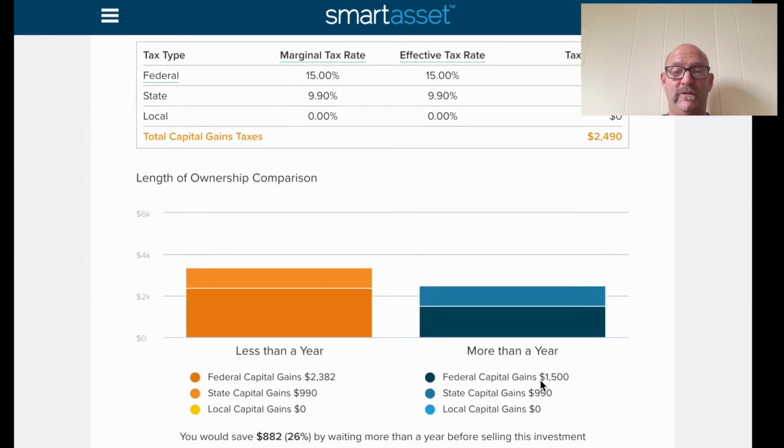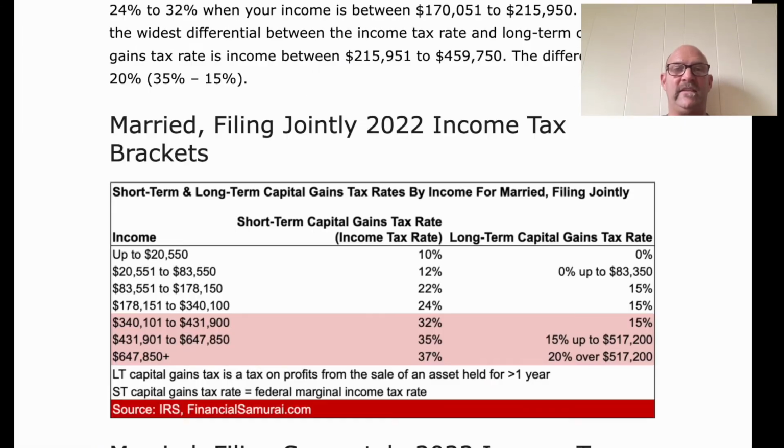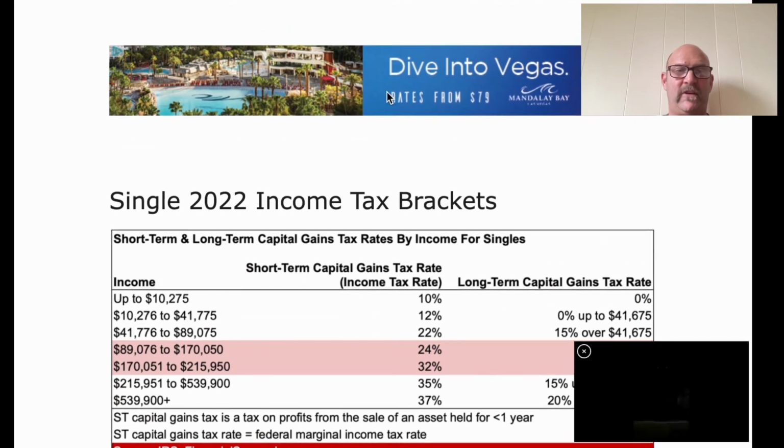But it shows you when you look at the difference in the federal capital gains, less than a year, that would have cost me $2,382 to the feds, whereas if I hold it more than a year, it's only $1,500. State, $990, both sides. Now let's take a look at the income tax brackets. So let's start with single here.